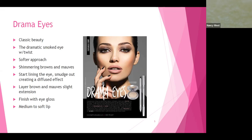To really create that smudgy look around the base of the eye, you want to go in with your eyeliner, and it could be a brown, or it could even be like our Lush black, and put it on two or three times and smudge it out. So you create that base right around the lash line area to bring that depth in, and then the color just kind of graduates out from there. So again, think about layering some mauve and some brown colors together, and then you can finish this look with an eye gloss.